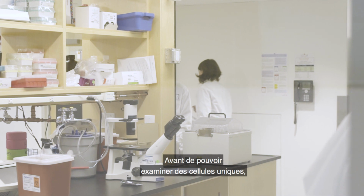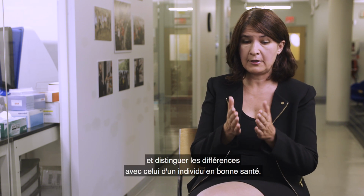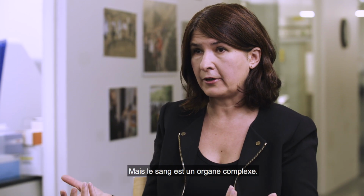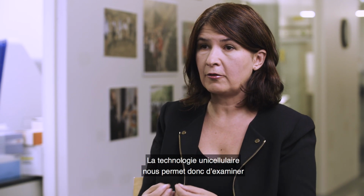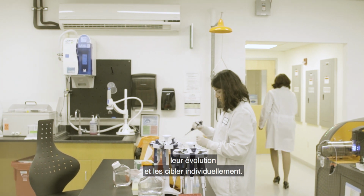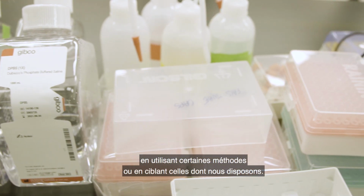Before we could look at single cells, all we could look at was how the tissue behaves. So basically we could look at the blood of the patient and we could distinguish how the blood of the patient is different from the healthy individual. But the blood is a very complex organ, right? It has a lot of different cell types that compose the blood. And so what we can do with single-cell technology is we can look at individual cell types in the blood, what they do, and target them individually. For example, we can make a pathogenic cell type less abundant using certain methods of targeting that we have.